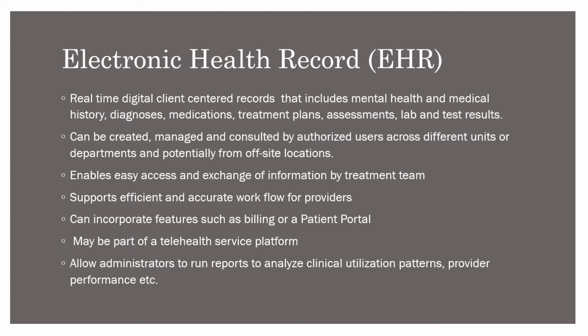Another benefit of EHRs is that because all the data is digital, it allows administrators to run reports for various reasons. It might be to analyze clinical utilization patterns, to look at things like what is the most common diagnosis that we're seeing, to compare provider caseloads, to look at things like how long is it taking particular providers to finish their notes. So just a real variety of ways that administrators can use an EHR to run reports and get data.